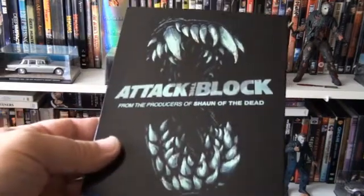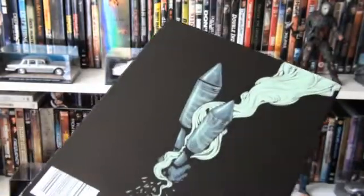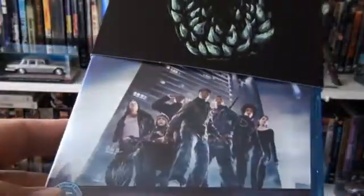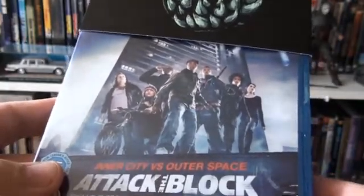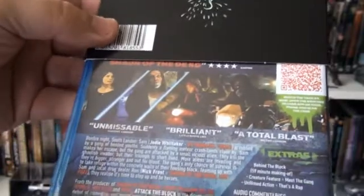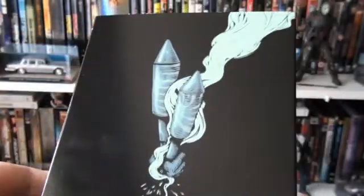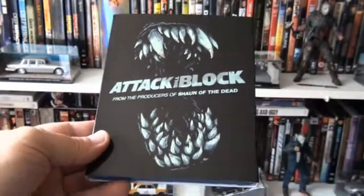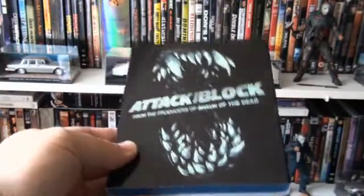First up is Attack the Block. Wonderful, wonderful film. I enjoyed this very much. It's about a group of street kids, young criminals who are fighting a group of hairy creatures from outer space, which might sound a little silly. Well, it is a little silly, but it's highly, highly entertaining. And this is a Play.com exclusive glow-in-the-dark slipcover. Very entertaining and also very recommended. Check it out.